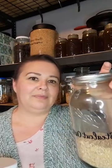So this is a 1/2 gallon, the biggest jar size that you can vacuum seal, which is a Ball canning jar.